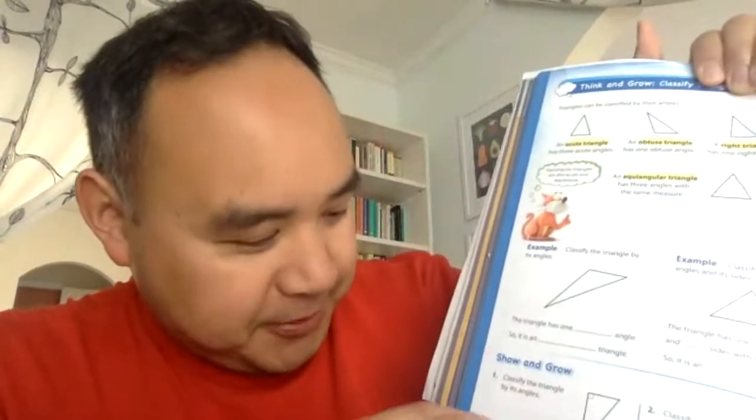So I'm going to briefly go over this and then have you guys work on this. Again, you can do this later on. And by the way, you can always choose what you want to do first. You want to do math first, fine. You want to do reading first, fine. Spelling, whatever. You choose, but you still have to be able to do it mostly by yourself.